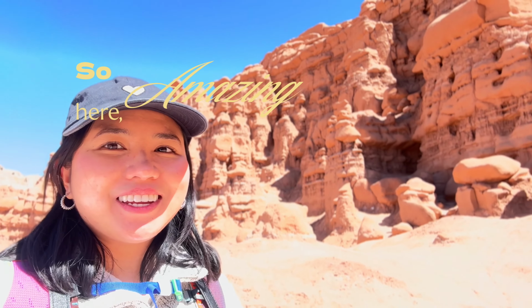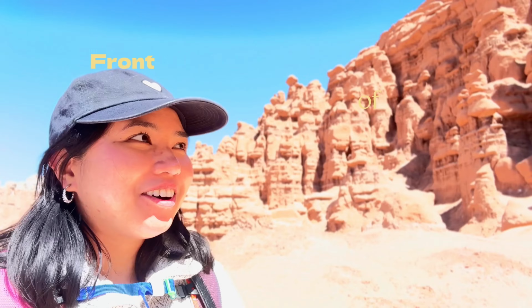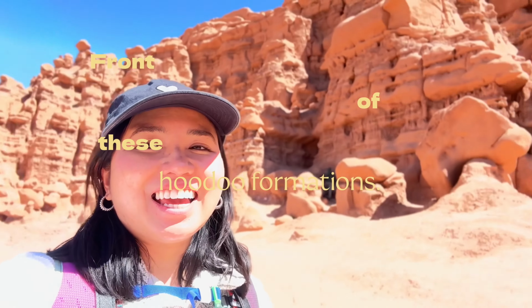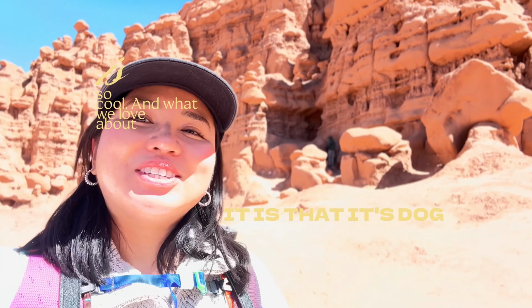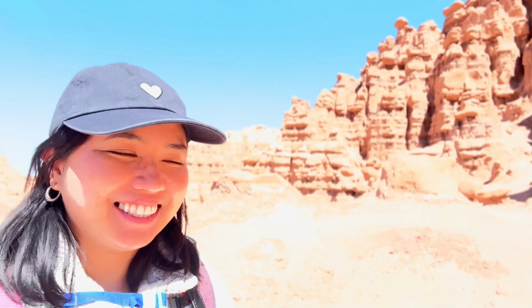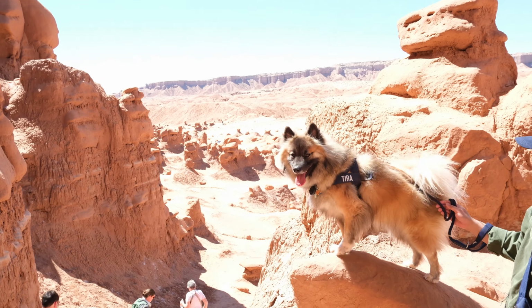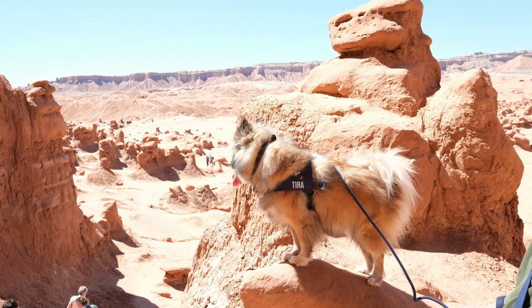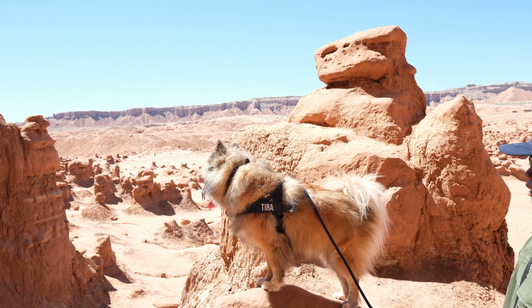So amazing here, standing in front of these voodoo formations. It is so cool, and what we love about it is that it's dog friendly, so Tira is along with us on the journey. Tira had the time of his life. He was running around, exploring, and also hiding behind the goblins because he was trying to escape from the heat.